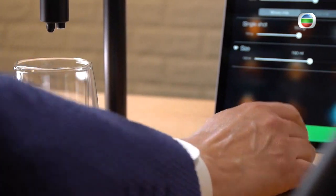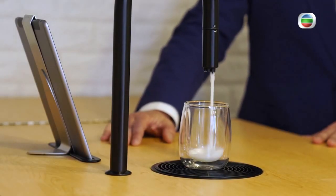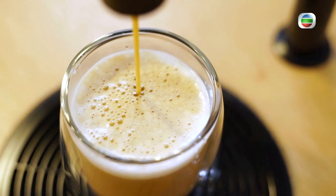And then, of course, there's the technology, and we keep rolling out enhancements quite regularly. All of our machines are actually cloud-based, so you have full tracking on how many cups are brewed, as well as any technical readings.